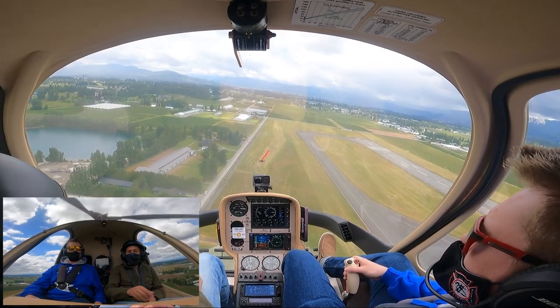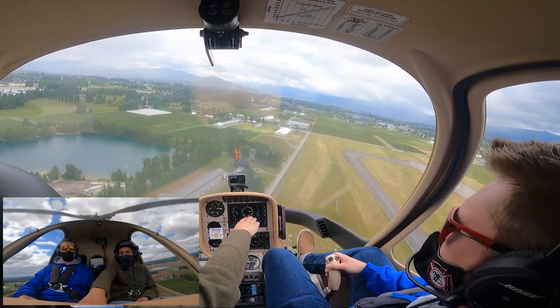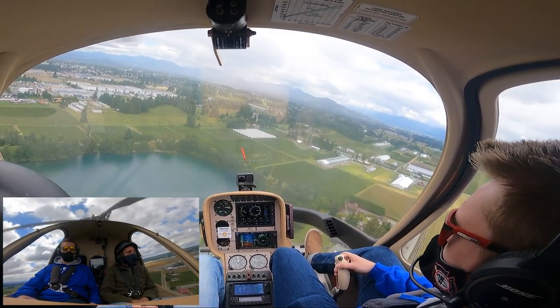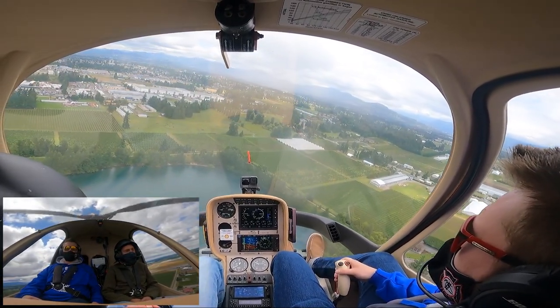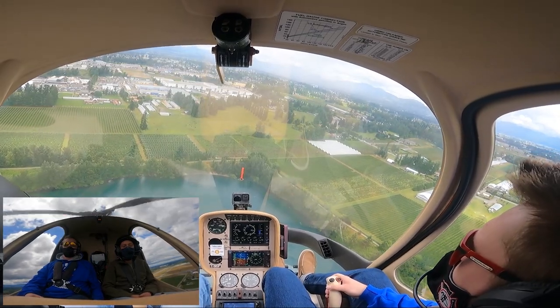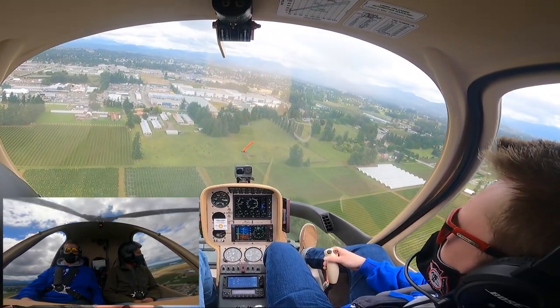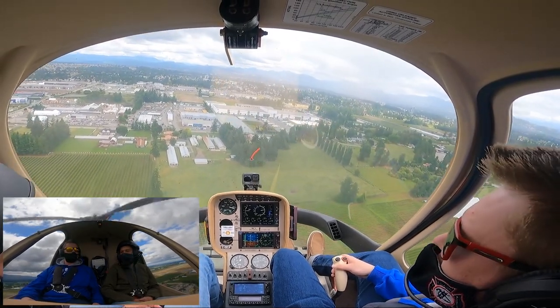Downwind checks here: lights are all out, rotors in the green, fuel sufficient, temperatures and pressures are all in the green, car heat is on auto, friction's off, collective there. That's right, yeah. Fantastic. Now we're leveling off, and now that we're level, you can start your hazard checks.